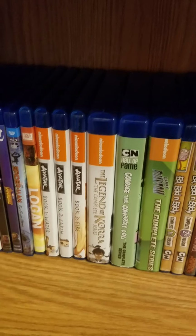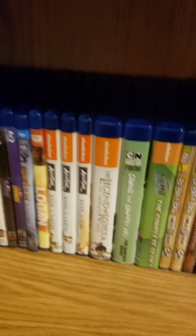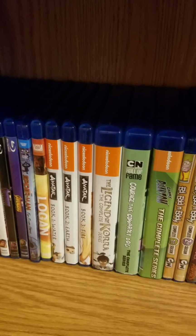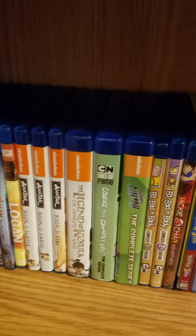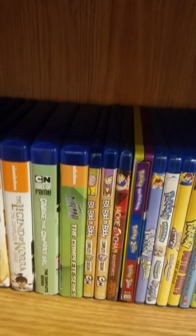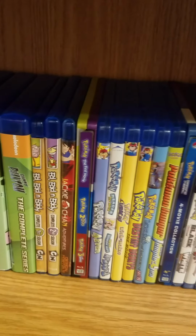These are the series that, as a kid, I loved, or, in the case of Avatar, have come to love, just so I can share them with my kids someday if I ever have kids. But Courage, Danny Phantom, Ed and Eddie. Only the first two seasons, though. I wish I could find the other five seasons. Jackie Chan Adventures. Frances, why are you nipping at me?